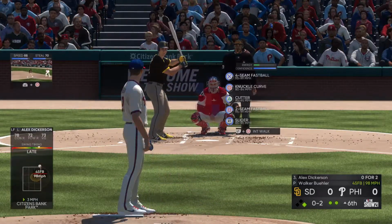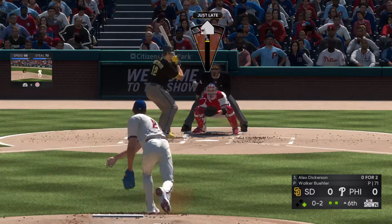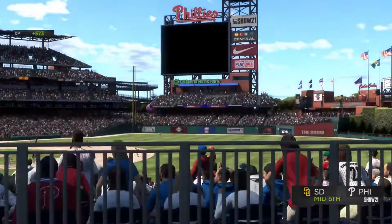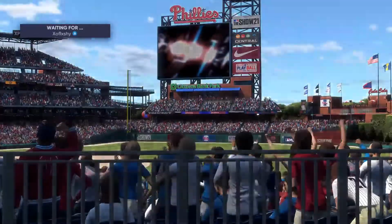Fouled away. Working for the punch out and the offering. And he's got another one. 13 strikeouts now, and the inning is over.